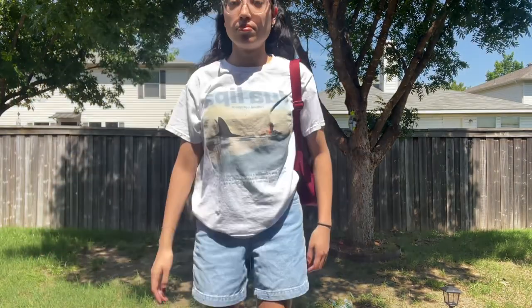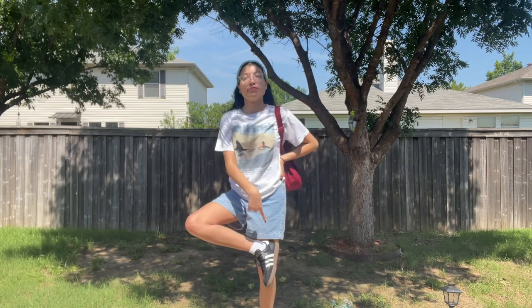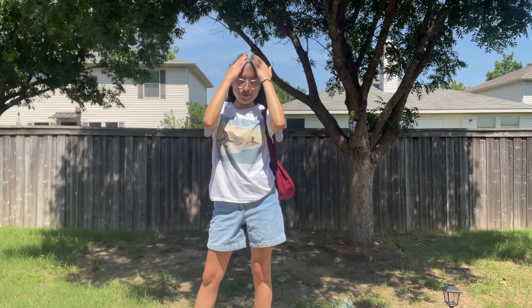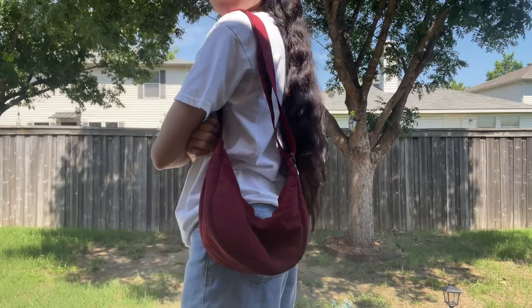I did a t-shirt and a little red bag. This is my camera bag. This is that Uniqlo bag. I don't know how to say it. The bag that everybody was talking about a few years ago. Yeah, I still really love it. I still use it for, like I said, my cameras.